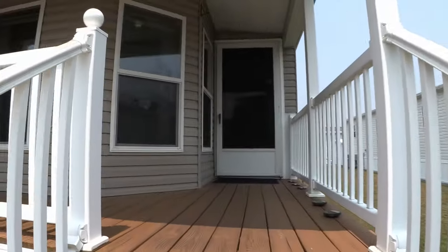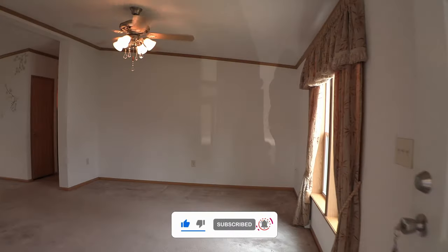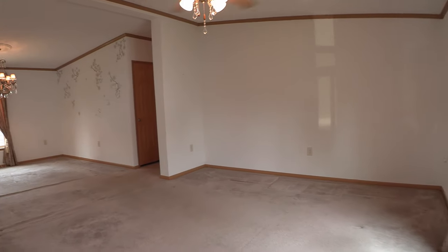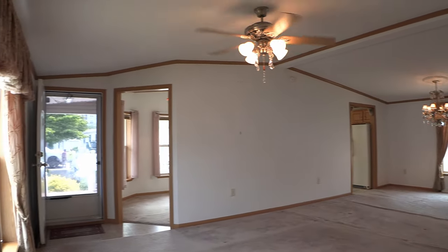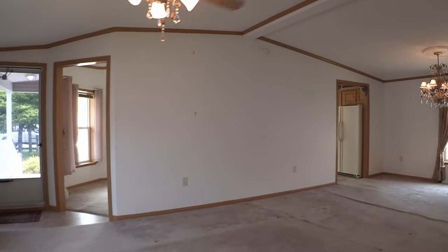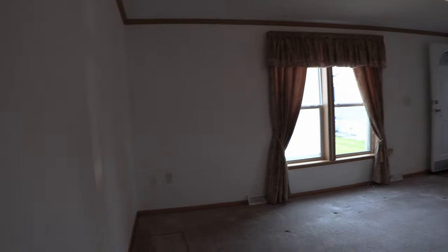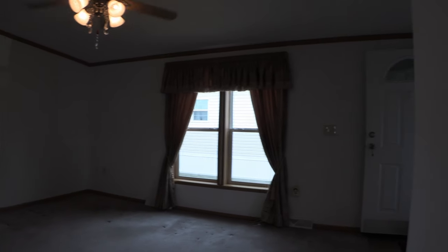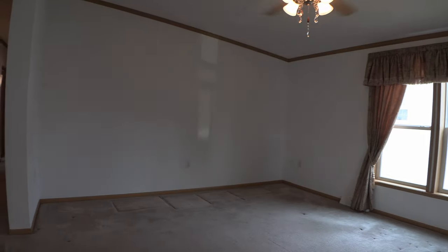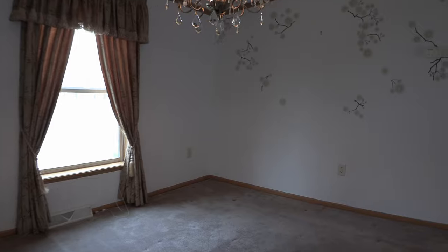So as we go inside, you'll notice there's this little covered area. You've got this 3-window feature right here. You can see it's a really large living area right here. It's all carpeted, this area of the house. Take a look at the entrance right here. See the hallway down there. This is the other section here.